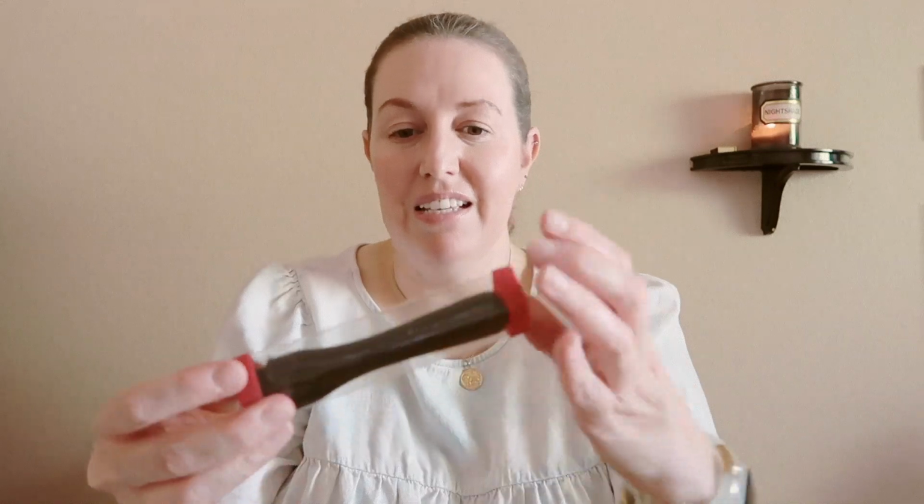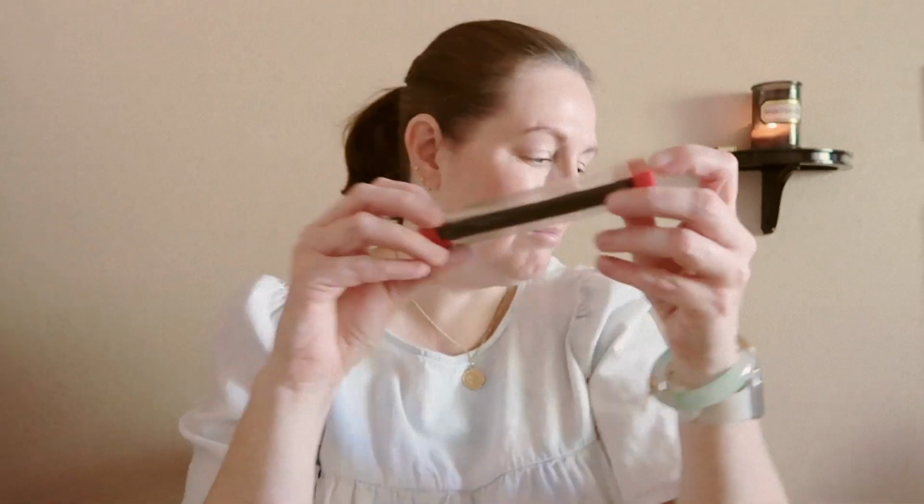I did a Google image search and nothing came up. And also this brand, I can't find anything out about this brand. I think that's what I'll use it for, is a record brush, maybe.